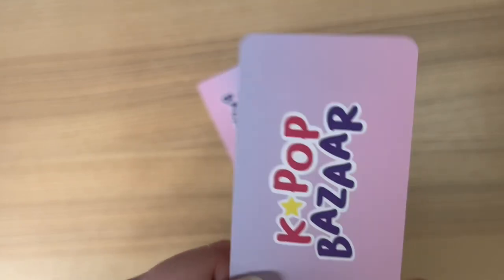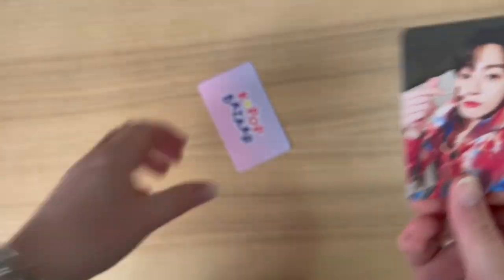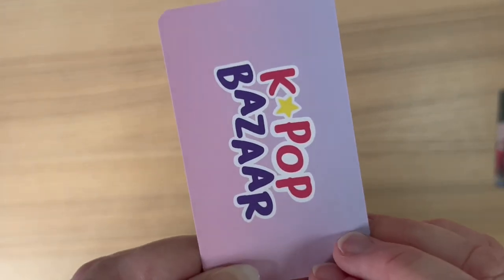You probably want Jimin. Of course I want Jimin, but I don't know. Maybe RM? Oh, it's another JK. You can keep that. Oh, thank you. All right. Let's hope it's a different one that's not three of the same card, because that'd be really cool. All right. And I'm thinking it's another JK, though.